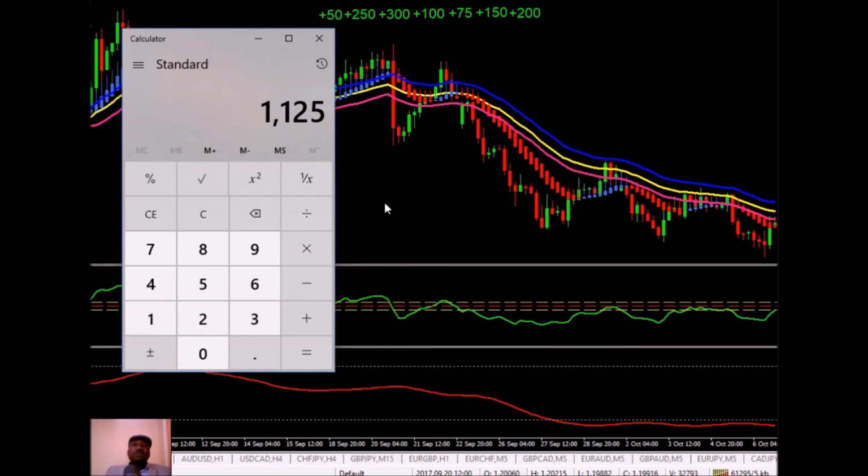This is a 4-hour time frame, but this strategy can be applied to any time frame. Now if you want more pips, then you have to trade on a higher time frame. If you are a scalper, then you want to go for 10 pips, 15 pips, like that. And you can see for yourself how this strategy is helping me to make some pips from the market.